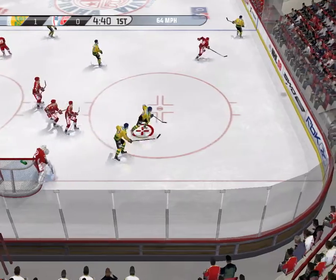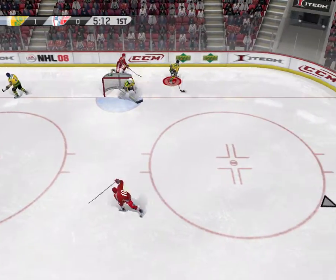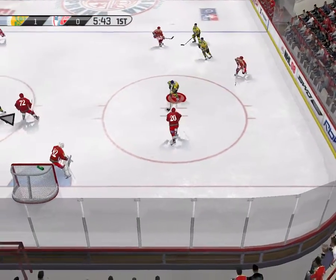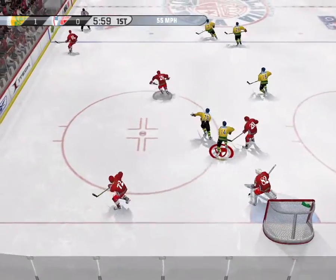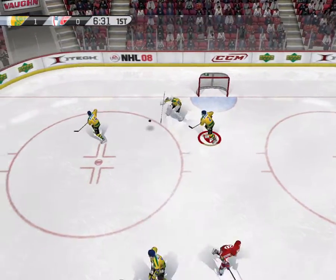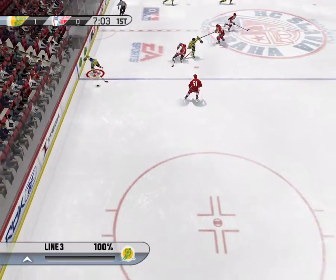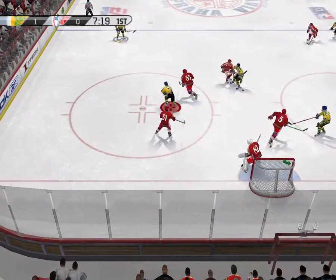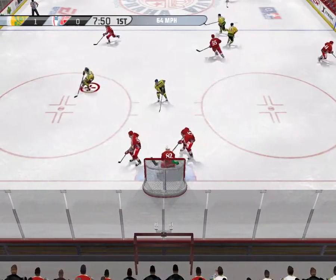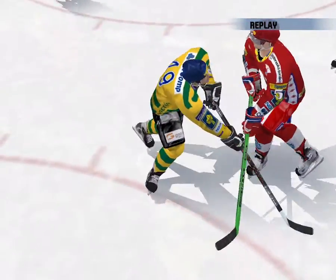Point. Fires it right on. Missed the net. Slavia gets it. From behind the net. Up high. In front. Brennan slams the door shut. Chervinka. He's only got one to beat. Right on. He got utterly pasted there.